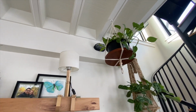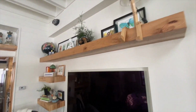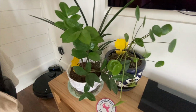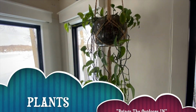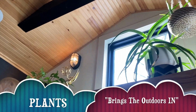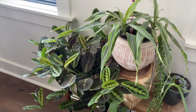One thing that we really love about the openness and light in this house is that we're able to have a lot of plants. They have a lot of indirect bright light that really lets them thrive. It adds a layer of life. It brings the outdoors in. It livens up our very neutral base of pale colors, our white walls, and our black and our wood.